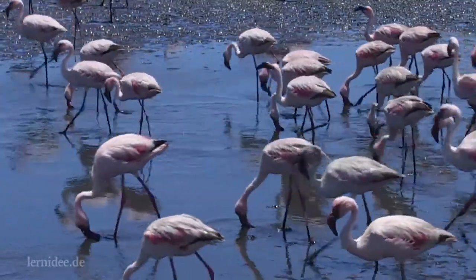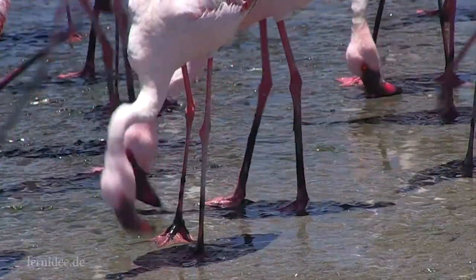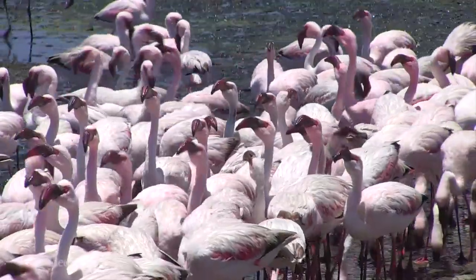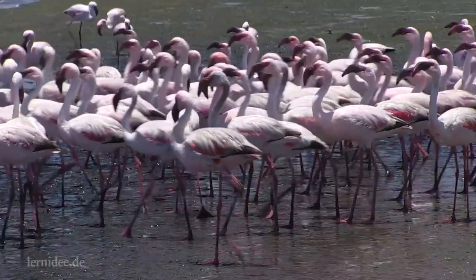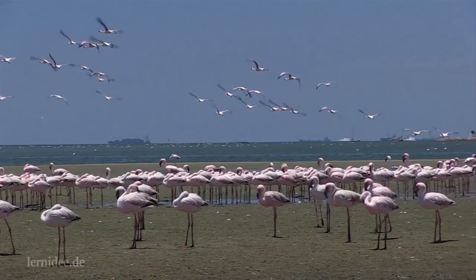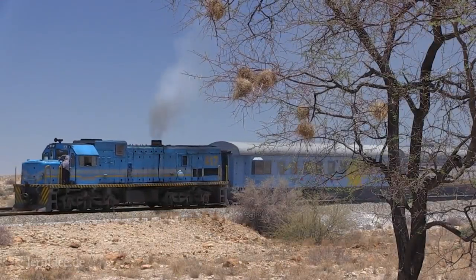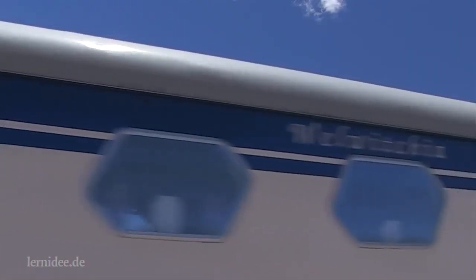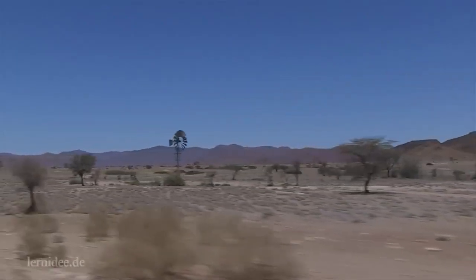A detour to Walvis Bay. Hundreds of flamingos flock to the lagoons, looking for food. A hypnotizing vision of elegance and grace. From the Atlantic coast, the journey continues on the oldest railway line in the country, towards the east, back into the interior to Damaraland.